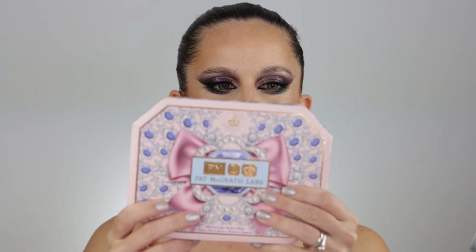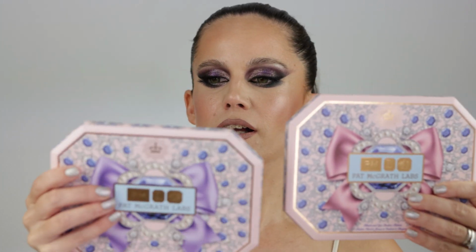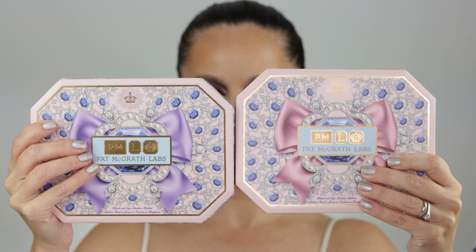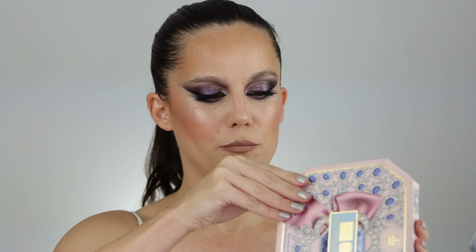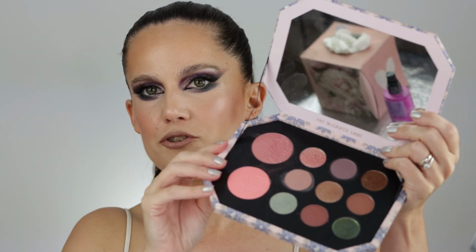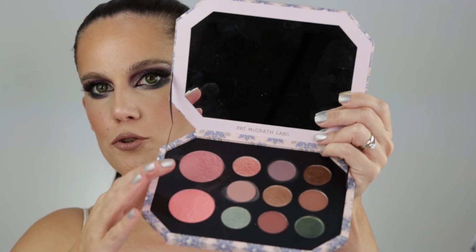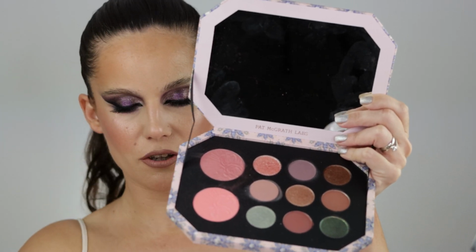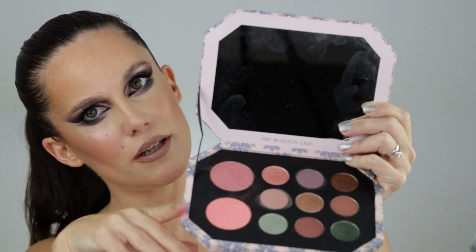I also want to give you a quick recap of the two big mothership palettes. These are called Mothership Bijoux Brilliance. We have two of them, Starstruck Splendor and Jewel Temptation, and I do have swatches and everything later for you. The eyeshadows are new. We have this 9-pan eyeshadow palette, and we also have two blushes. Each palette contains two blushes, one that is in the existing line and the other one is new.